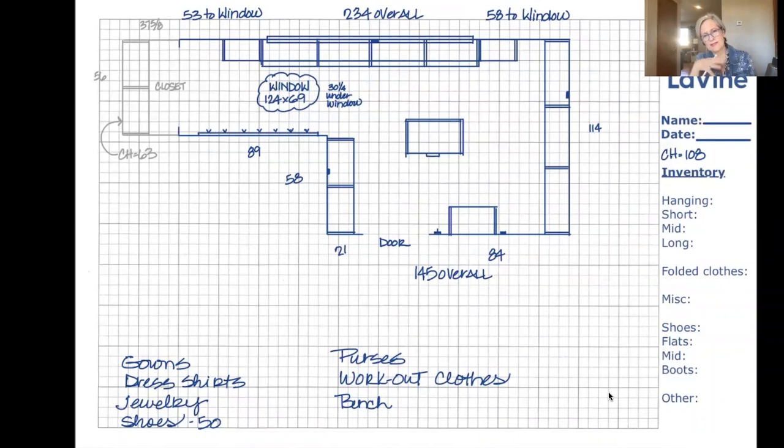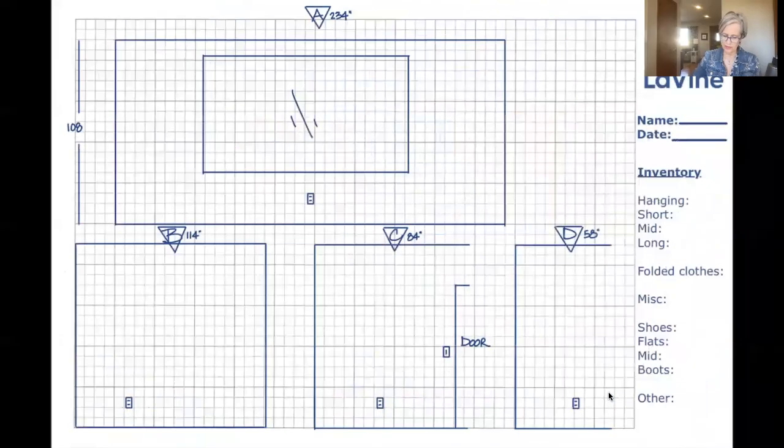So you kind of see how this is working out. Let's take a look at the elevations now. So here is the main wall. This is the main wall, the focal wall when you walk in, where we're doing a bench and we're doing the shoe shelves. So let's draw those in.